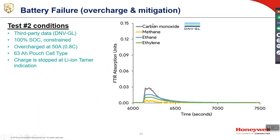Now, this type of battery released carbon monoxide, methane, ethane, and ethylene. This was conducted by third-party testing by DNV GL. We do have that report available, and it's online. If you take a snapshot and type DNV GL report, you can download the PDF, but we can send it to you. This was due to an overcharge.